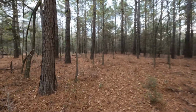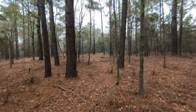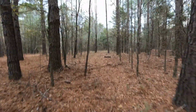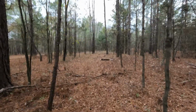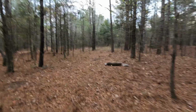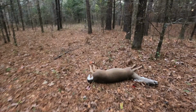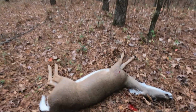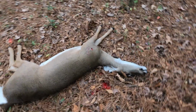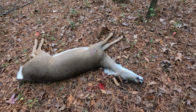That deer is laying down right there. Nice doe. Big old mama. Oh yeah, look at that. Hopefully she's CWD negative, not positive like the other ones. Nice. That's bigger than the last doe I shot. Definitely bigger than the last doe I shot. Right through the shoulder. Look at that, guys. Make sure she's down. Yep. Awesome. Great shot. Let's get her drug up and processed.